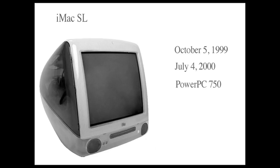In this video, I will be talking about the iMac slot load, specifically the low-end machine of the first slot load generation, the release that had the iMac DV, but this one was the non-DV version. Codename was Kihei. It was released October 5th, 1999, discontinued July 4th, 2000. It had a PowerPC 750 processor, named the G3 processor by Apple, running at 350 MHz. It had 64 MB of RAM installed.